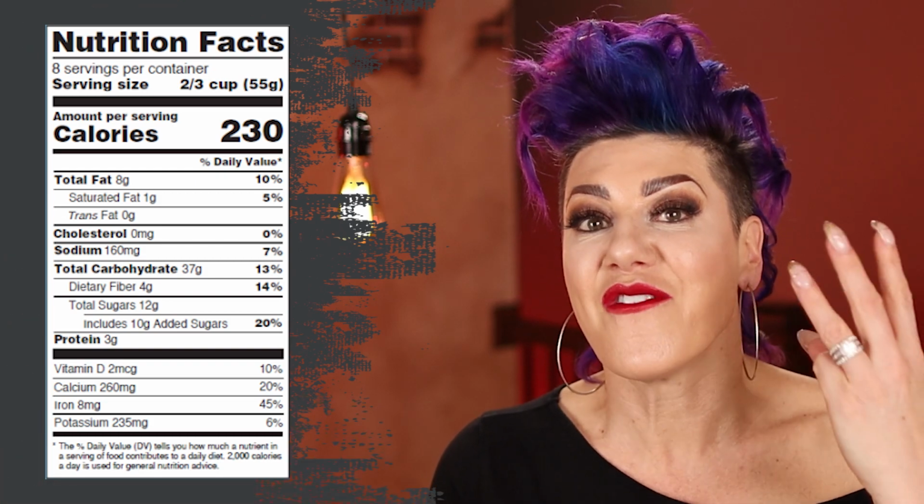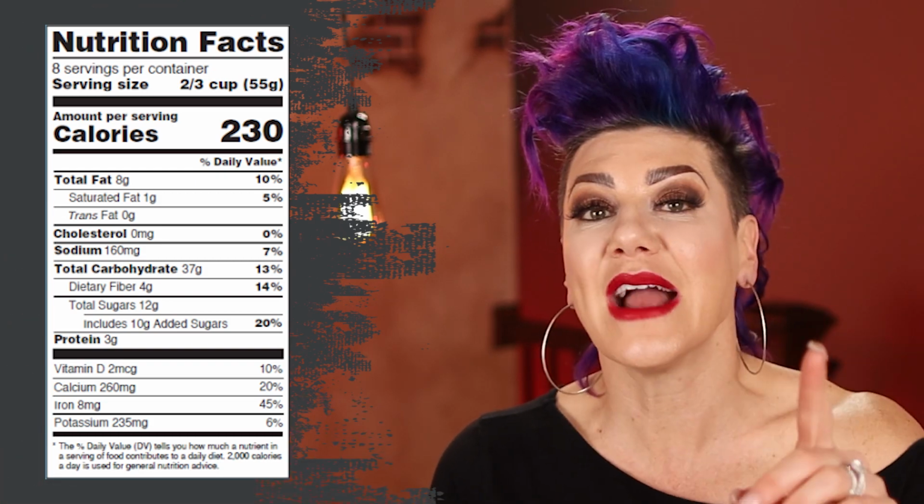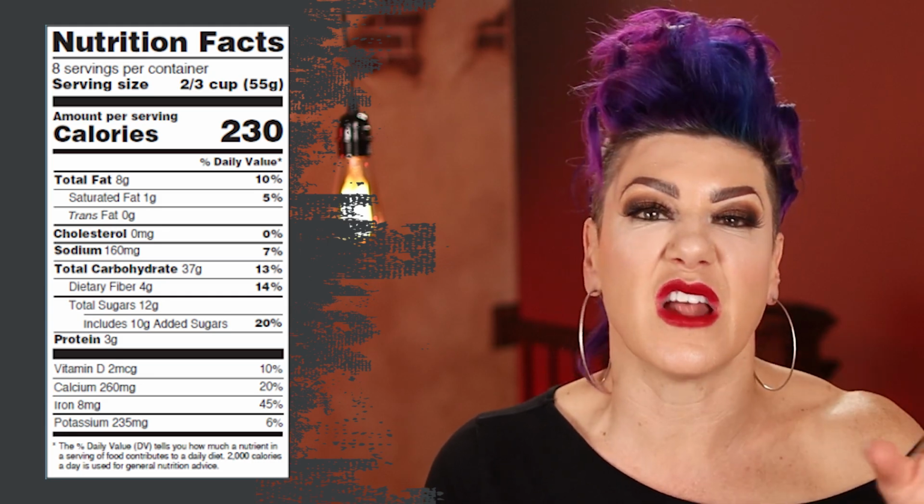So what are you gonna find on a food label? You're gonna find serving size, calories, fats, sodium, carbohydrates, protein, and vitamins and other nutrients.